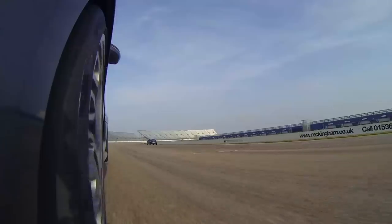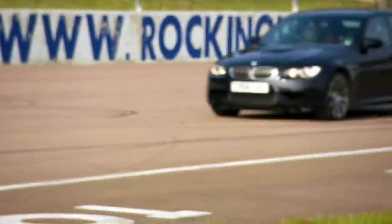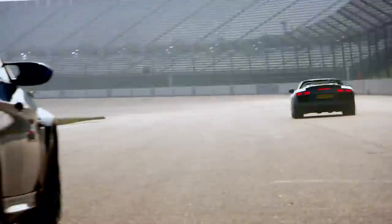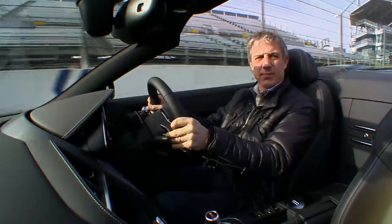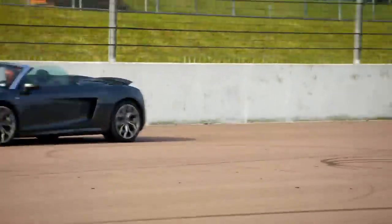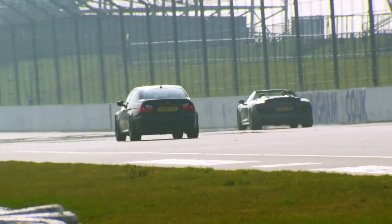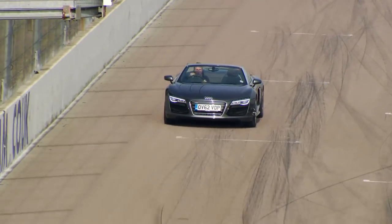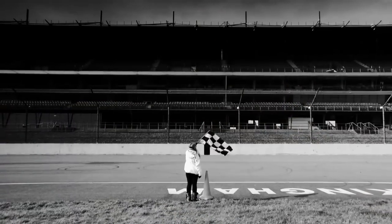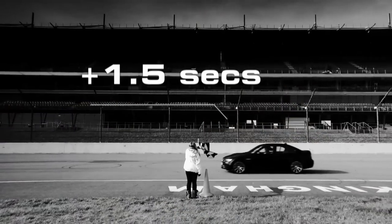Oh no, that's just gone. Just gone. I'll tell you what, it's so smooth. Silky gear changes on this. Oh, I love this car. The R8's brand new double clutch gearbox is faultless, but it's the sound of the V10 engine that defines the car. The Audi beats the M3 by an even bigger margin than the Merc.